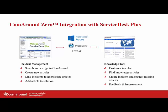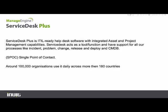So, first of all, I just want to give you a quick brief about Service Desk Plus and what it is. It's an IT-ready help desk software with integrated asset and project management capabilities. Service Desk acts as a tool function and has support for all our processes like incident, problem, change, release and deploy, and the CMDB. It's a SPOC, a single point of contact between a company's customers, employees, and business partners.